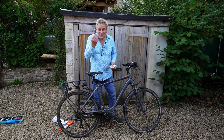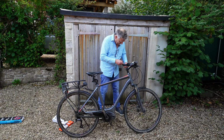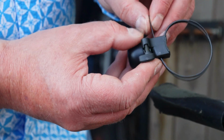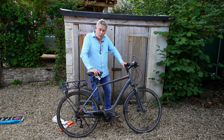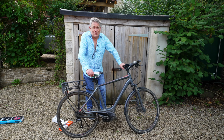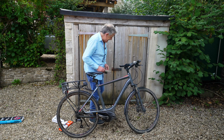Anyway, this thing gets over that because it mounts on the handlebar like that using a rather clever reusable tie, and then the trigger mechanism is just right there where your thumb would normally be. But will it be loud enough to warn people of my impending collision with them? Well, we'll find that out a little bit later.